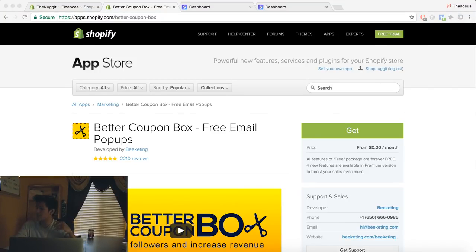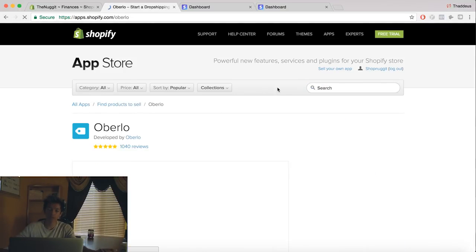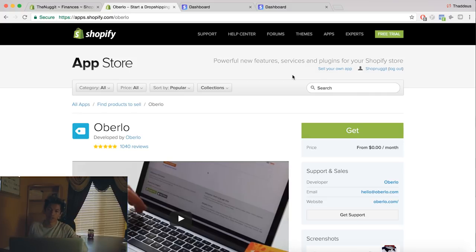Now, the next app that I got was Typebelow. This is how we source all the products when you dropship, all right? We're not trying to do anything complex. It's a very simple process. If you follow the steps that I lay out, you'll make money. Now, this is the app. This is how we import products from AliExpress.